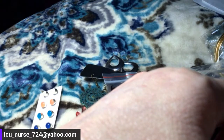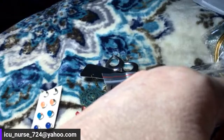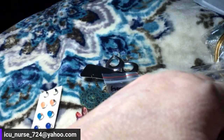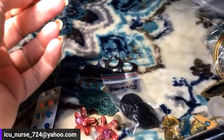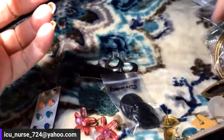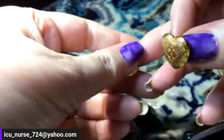And then, okay, Deborah. No, I didn't have a bracelet, Pamela. I didn't have a bracelet, honey. I had that dolphin ankle bracelet. Yeah, it's an ankle bracelet. Look how cute.